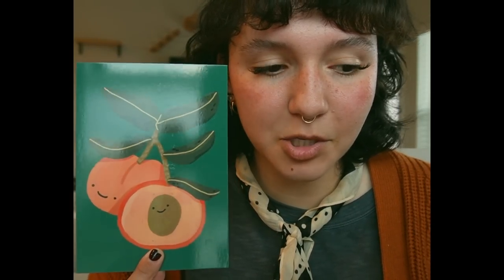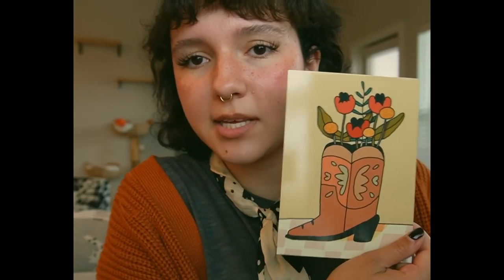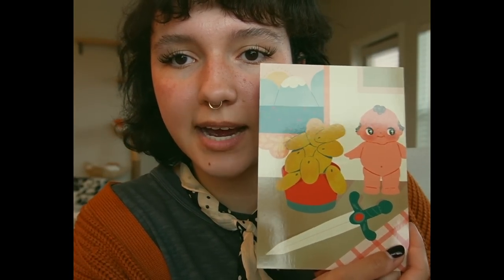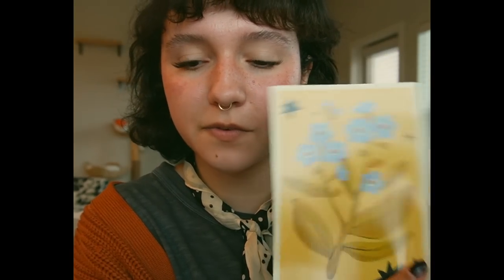So I helped design those, which is really exciting. And also with the charms, I made corresponding artwork. Firstly, this little peach one for the peach charm. We have the boot, which I think is one of my favorites, for the boot charm. We have this one for the beetle charm, this one for the dagger, and then this one for the locket.